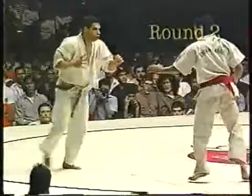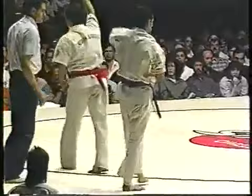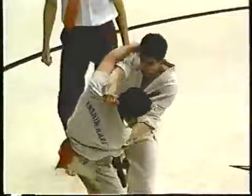Spin kick misses by Tamaki. He's got the convincing 2-0 lead. Punishes the left leg with a low kick, Tamaki. That's a good move. When you get inside, you got a guy like Linares that's stronger than you. Move and spin and don't let him hit you. You got to have great footwork and great balance to fight this kind of fight.